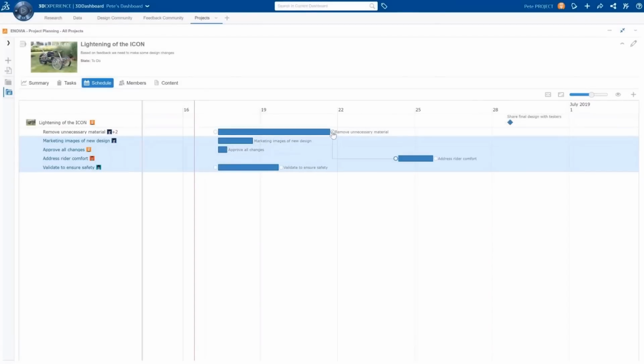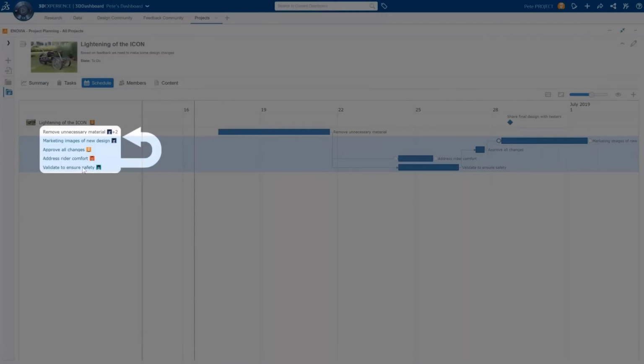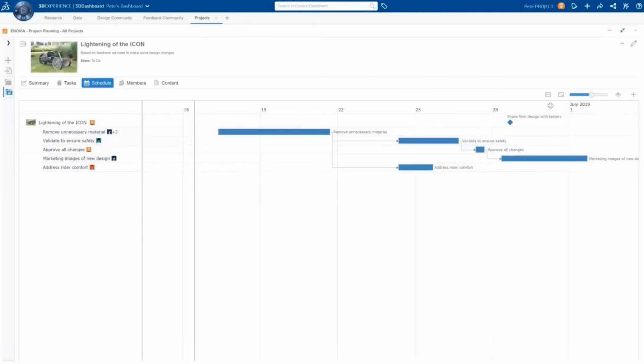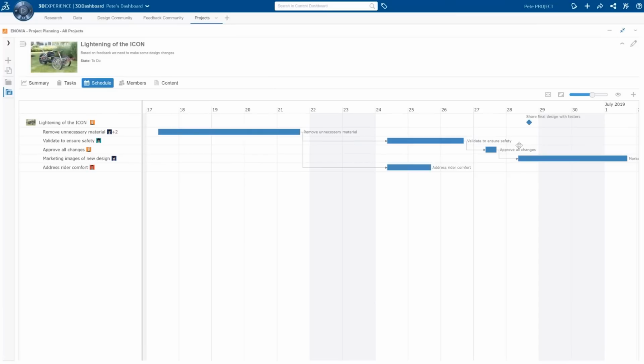Since most of these tasks rely on other tasks to complete, Pete will simply drag and drop the dependencies of the tasks in this Gantt chart, so we can get a great visual of what needs to happen at what time. Making sure that all the tasks are organized and in the right order will help Pete stay on top of this very important project.